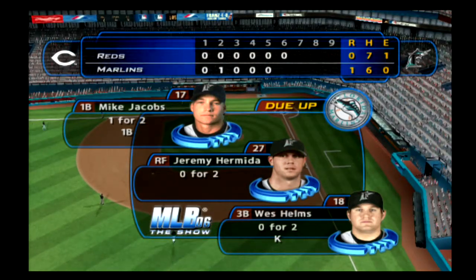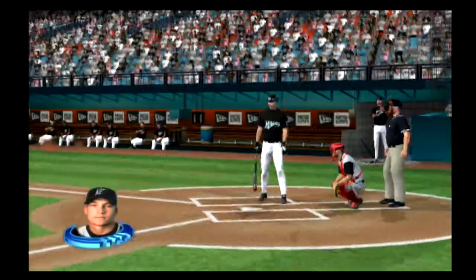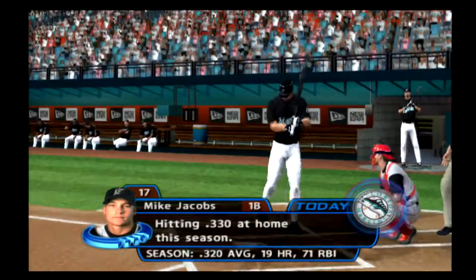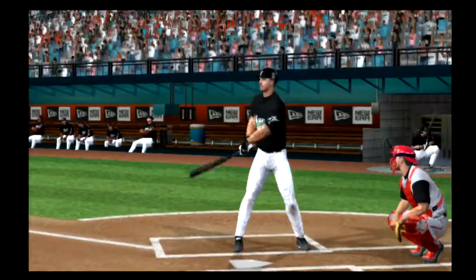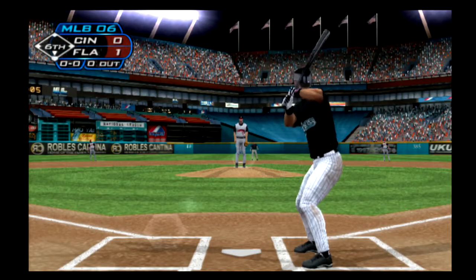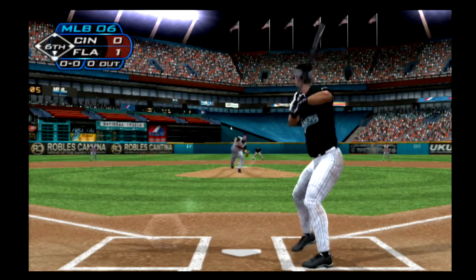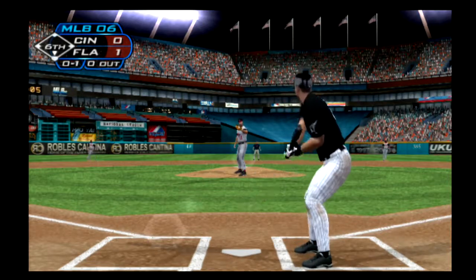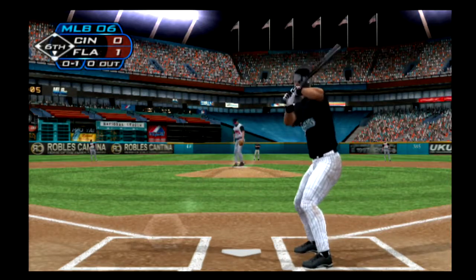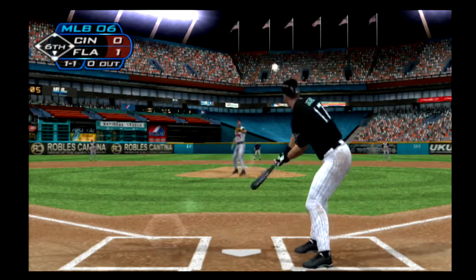To the bottom of the 6th we go. 4, 5, and 6 coming up. The Marlins lead it 1-0. Mike Jacobs will dig in, and as you can see, he's been a much better hitter at home this year. In there for strike one, 0-1. All he could have done with that is just beat it into the ground. Fastball misses inside. It's even at 1.